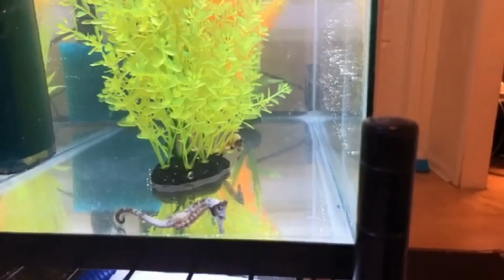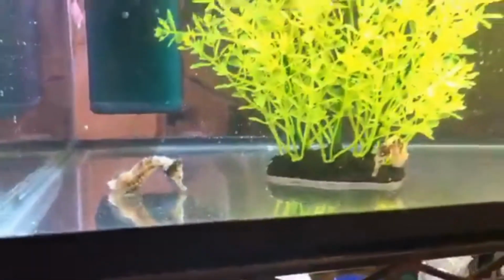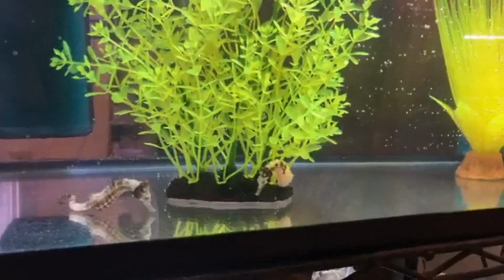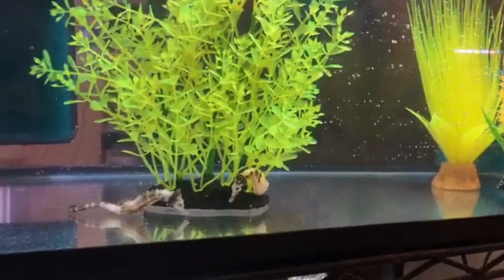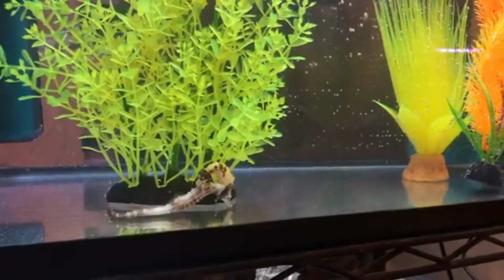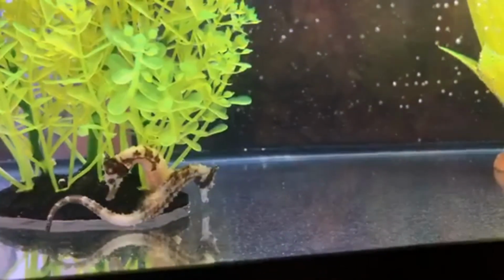So we'll go from here, and I'll show you guys how they do every day and how their colors change. And we'll go all the way through until they get added to their permanent homes. And I will go through, if I did have to medicate, if I did see any of the things that I'm looking for, which again are using their tail to scratch their gills, scratch their head, gasping, not being able to move around. Right now they're just getting comfortable. Look how pretty they are, my God.